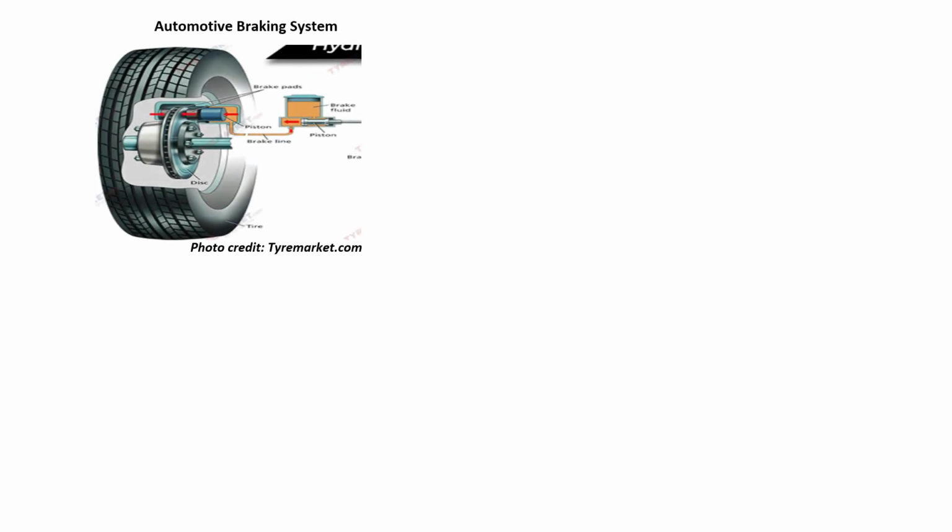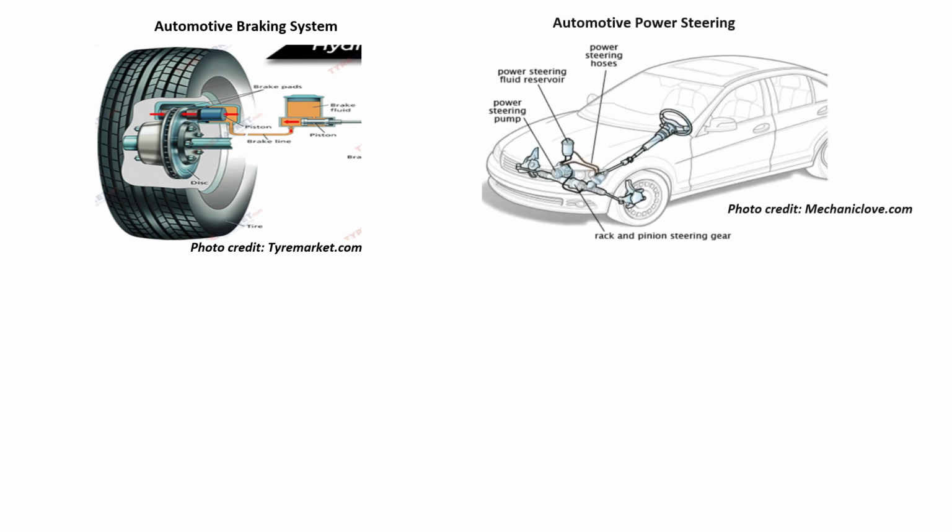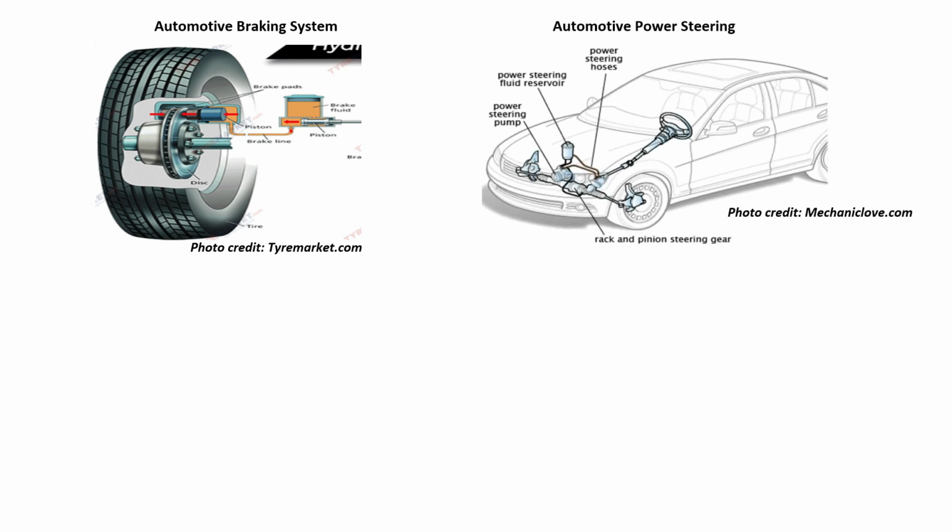The automotive braking system uses hydraulic brake fluid, typically glycol. The fluid pressure stops the wheels in motion. Your car's steering system uses pressurized hydraulic fluid to change the wheel angle of your front wheels.